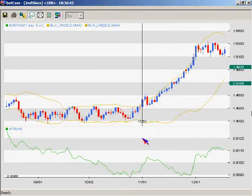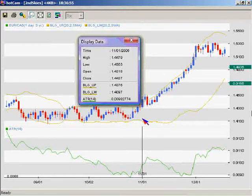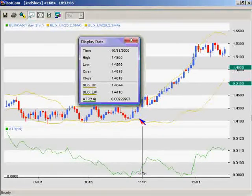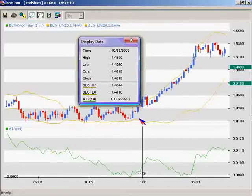What I want to do then is look at the ATR from one day to the next. On this day, the little display data box tells us the ATR is about 98 pips. On the previous day, this candle right here was about 92 pips. So we had about an 8 or 9 point increase, which is about 10%. To me, that would totally qualify.